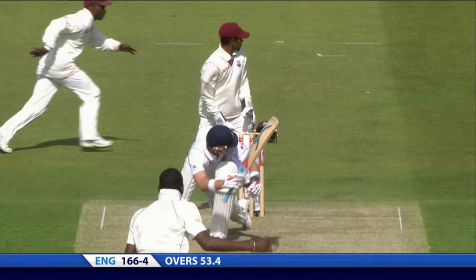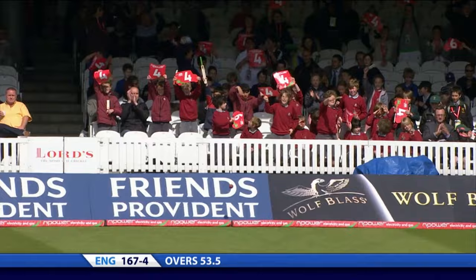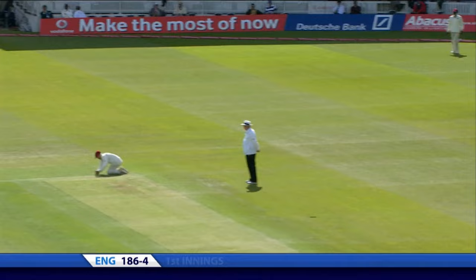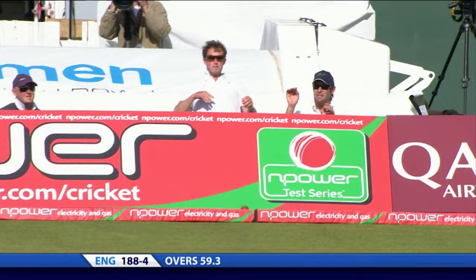Very fine, and four. Good shot. No point chasing those, well timed. Dropped. Could have been another wicket, could have been the big one that the West Indies were hoping for. That's four runs. Very fine, but wicketkeeper had no chance of getting to that. Lendl Simmons, the man in the extra cover region.